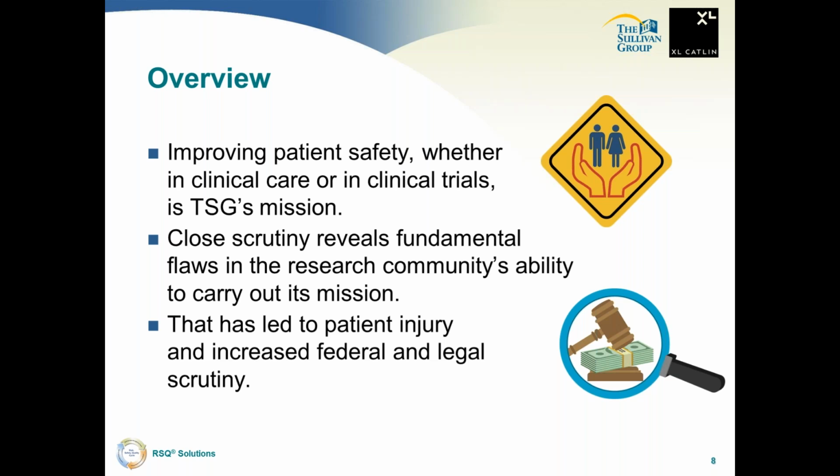Just a quick overview before we jump in. When the XL Catlin folks made that request, my initial thought was, well, it's about patient safety. Prior to that, we really spent a lot of time on medical errors and adverse outcomes. But my thought was, if patients are being injured in clinical research, there are problems related to the process. So this is really right on mission for the Sullivan Group, and I'm very happy to have done that and to be doing it again with you.